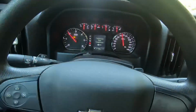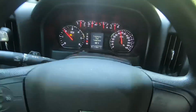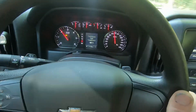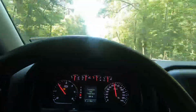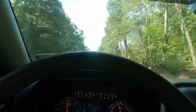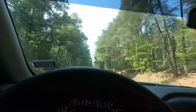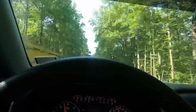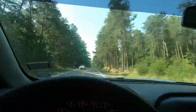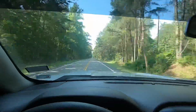Anyways, I'm going to probably just get through these couple of hills here, and I'm going to set you guys down because I really want to pay attention to what I'm doing, and this much weight on this truck and not being used to it. But yeah, it's running through here without any real issue that I can see.